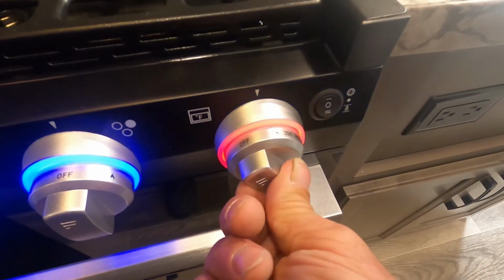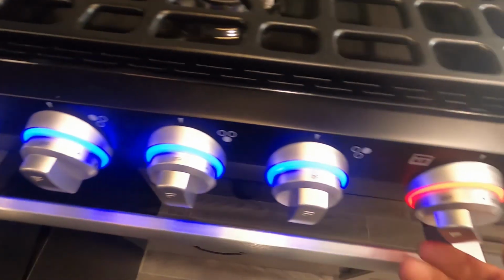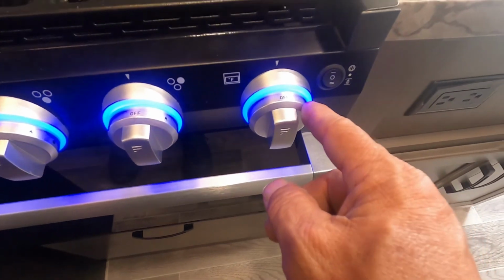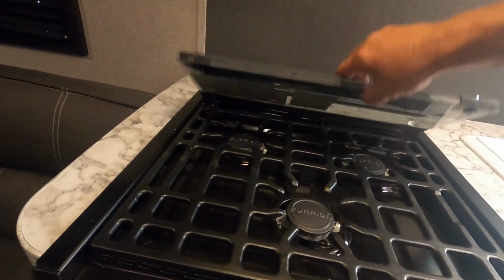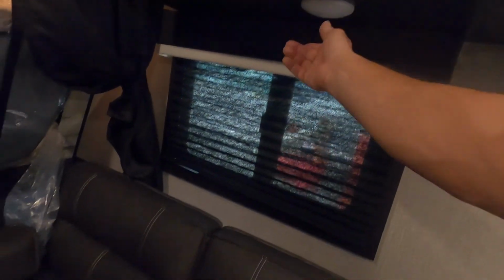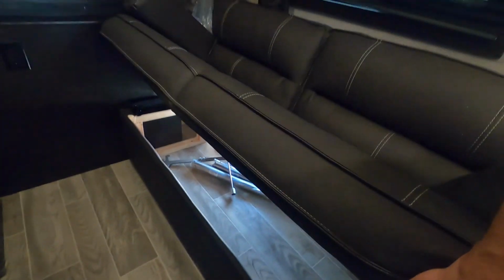Same thing on the oven. Turn this to light, hit your spark over here. That'll light your oven, then just set it to the desired temperature. And you also have an oven light. Individual lighting here. And your sofa jackknifes down to a bed. Lift up and fold down.